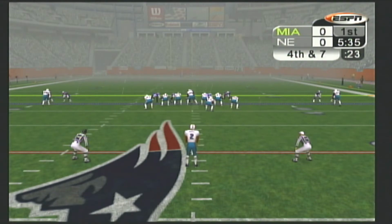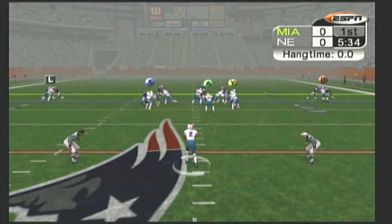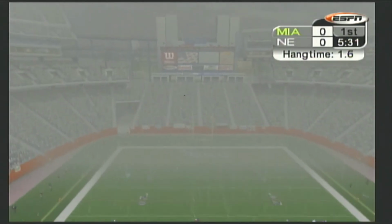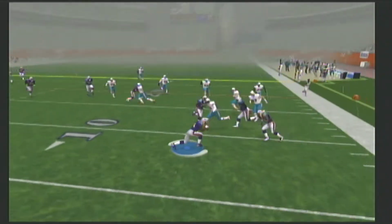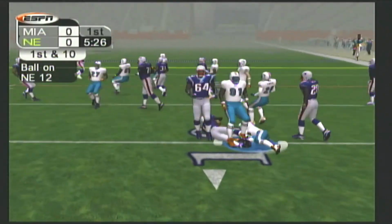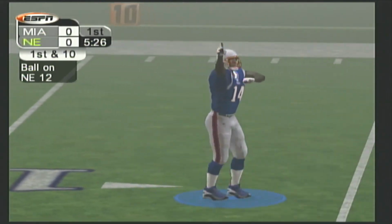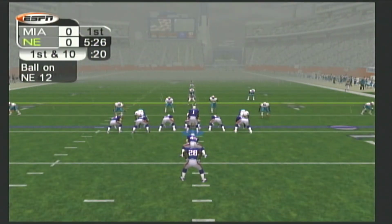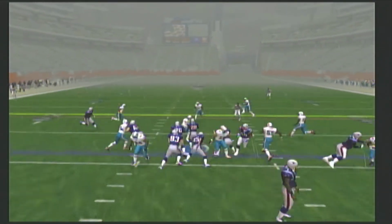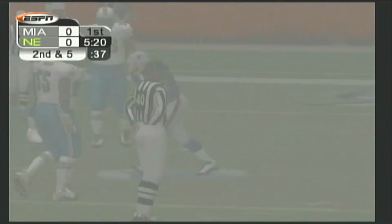Need to punt, Copeland. This away. Number two takes the long snap and punts it away. Muhammad fields it all the way back at the 8. Tackled at the 12. Patriots have a long field ahead of them and start this drive back at their own 12-yard line. White goes right up the middle and rambles for about 5.